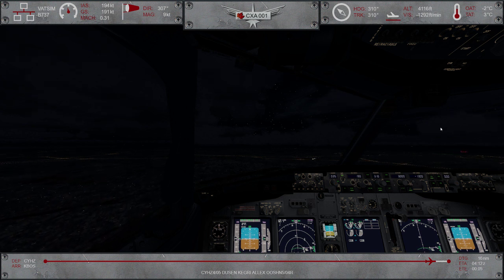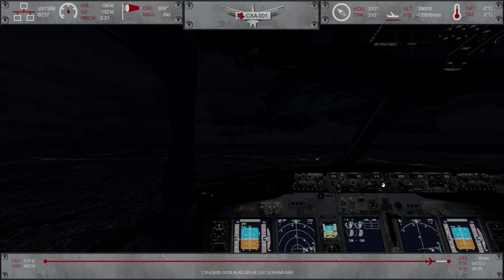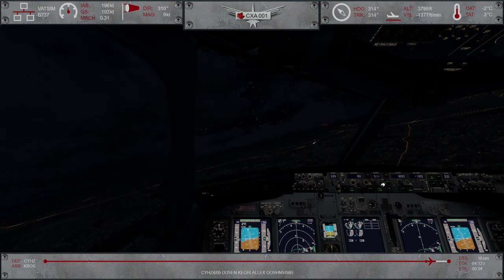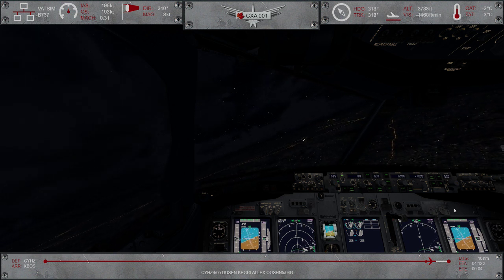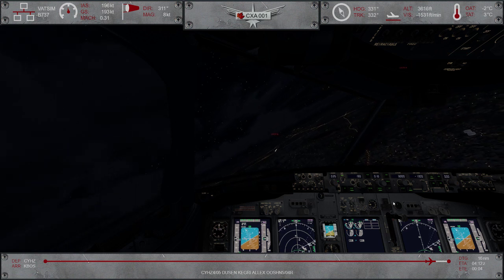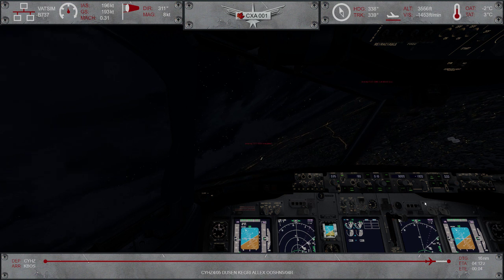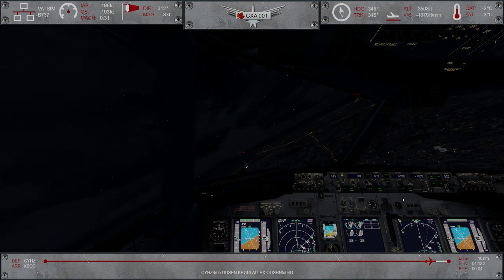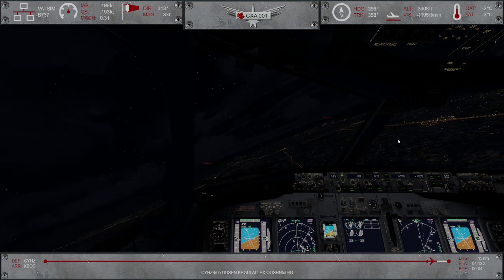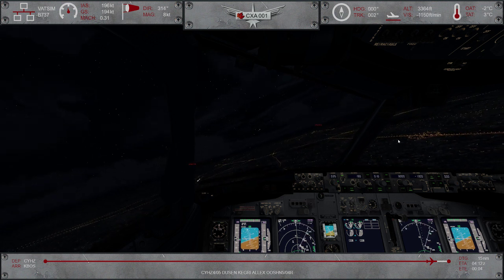Canadian Express 1, turn right heading on the localizer. Say again, Canadian Express 1. Canadian Express 1, turn right heading 010 on the localizer. 010 to join, Canadian Express 1. Canadian Express 210, Boston approach, roger. United 422, turn left heading 200. 200 for 422. Express 210, just acknowledging you, good evening. Delta 2062, 4,000. 4,000.